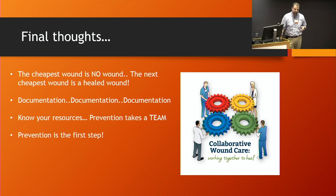And final thoughts, again, the cheapest wound is no wound. The next cheapest wound is a heel wound. Documentation is important. It's about, one, showing that we're doing what we need to do to prevent wounds, documenting them when we find them early, and then documenting that the interventions that we are taking are showing improvement in healing. And then know your resources, mainly Jamie and the wound care team. And again, prevention is the first step.